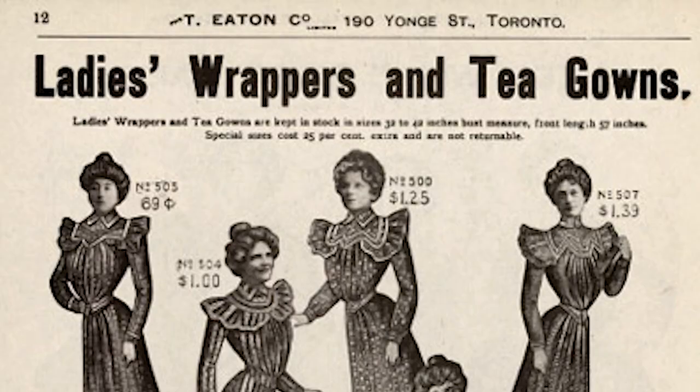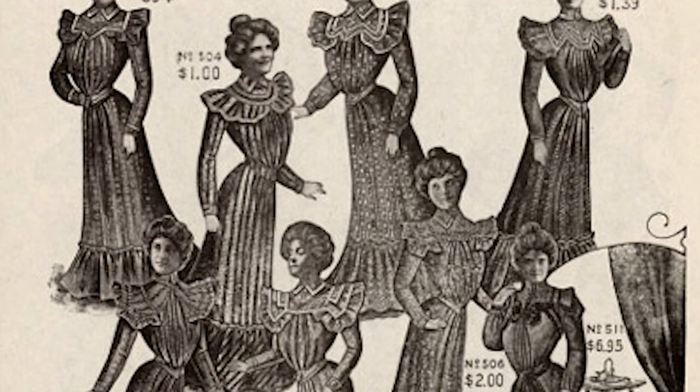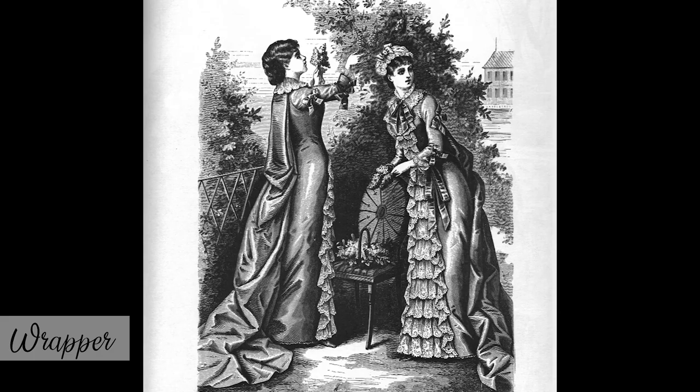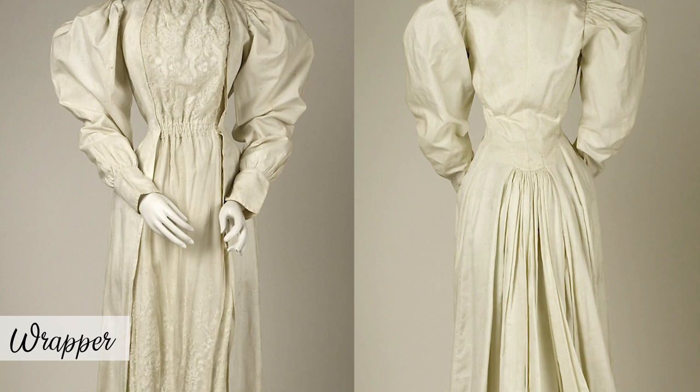Two items of clothing seem to be the most relevant to this discussion, one being a wrapper and the other a tea gown. The wrapper was seen as something to quickly throw on before you got fully dressed, whether that was with wearing a corset or without a corset. Either way, it was just a comfy first top of the morning outfit. The garment was only meant for the eyes of intimate family members.